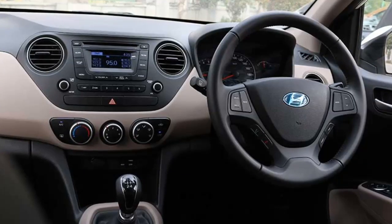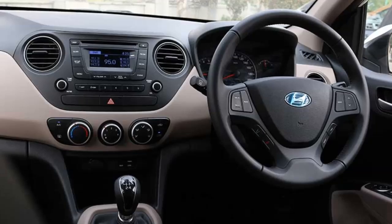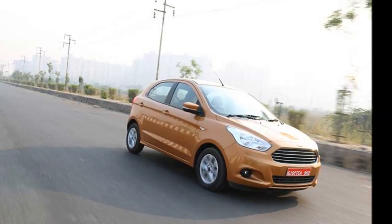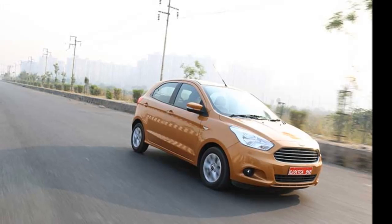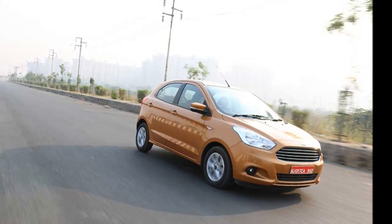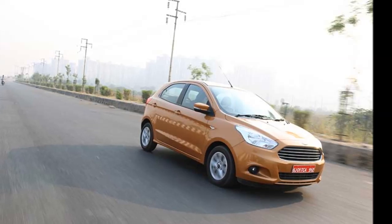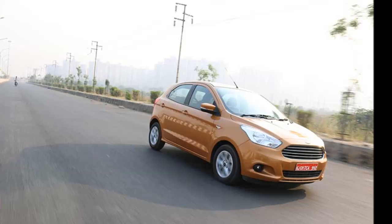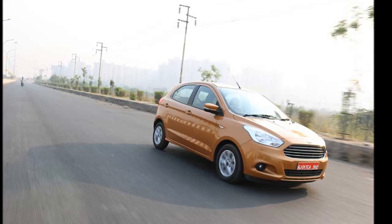The Figo looks similar to the sub-4-meter sedan too, and boasts of that trapezoidal front grille, a signature of all Fords. The swept-back headlamps add some more character to the car, while the side profile with the two distinct character lines makes it look appealing. There's a bit of aggression up front with the bulge at the center of the bonnet.